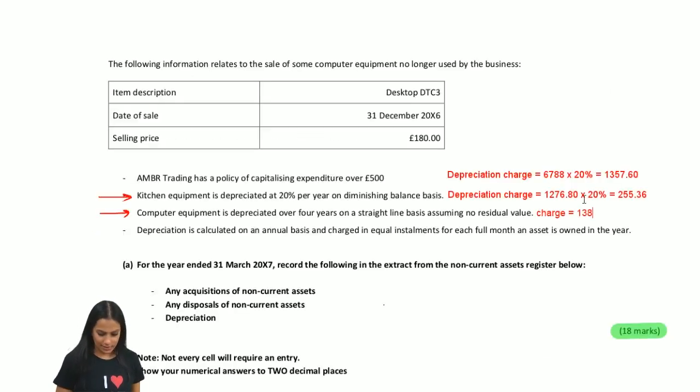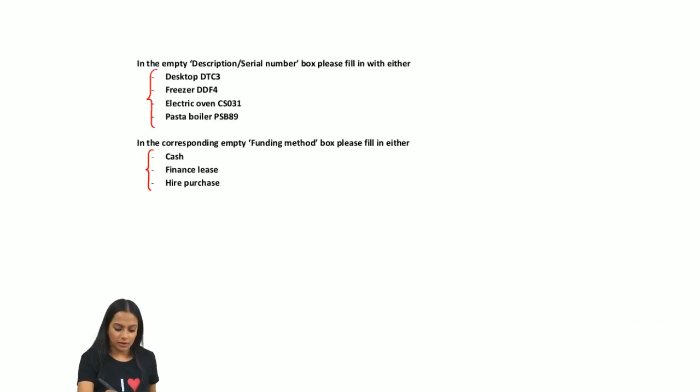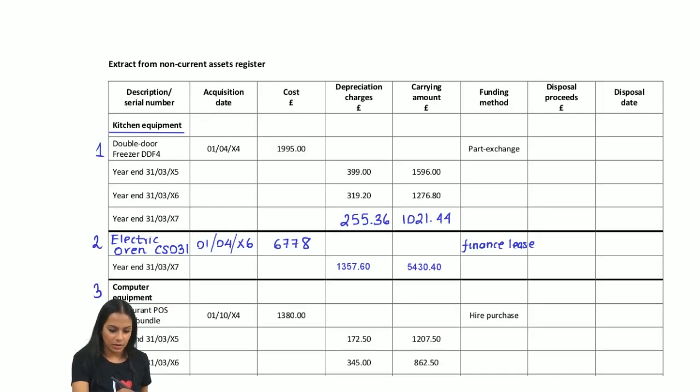So 1380 divided by 4 years. If I type that on the calculator, that's going to give me £345. That will be the depreciation charge for the particular year in relation to the computer equipment. So if I then type that in my non-current assets register, this is 345.00. Do not forget to put in the 2 decimal places.